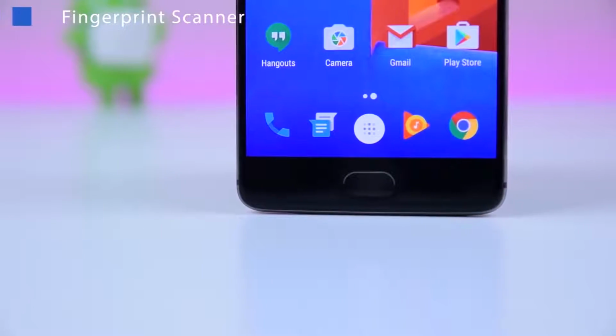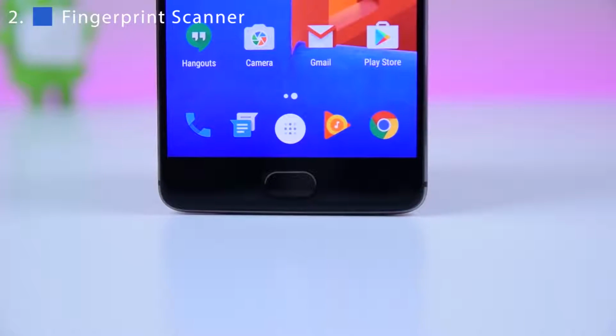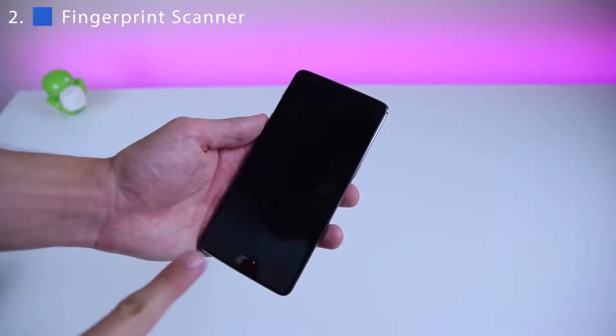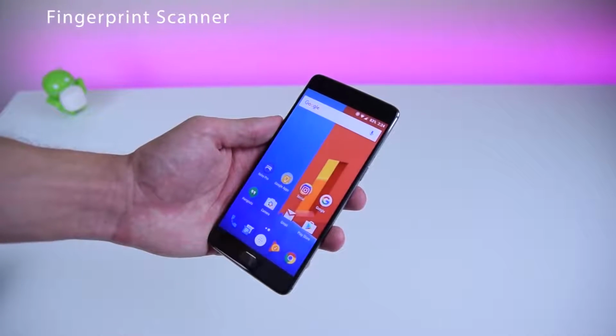2. The fingerprint scanner. The fingerprint sensor is also a great benefit. I love how it's on the front and it's not a pushable button, making it super fast to unlock my device, even while the screen is off and on a flat surface. I have experienced a few misreads, but that's rare, and the fact that it also acts as your home button is a plus. You can't go wrong with this sensor.